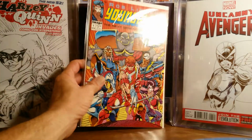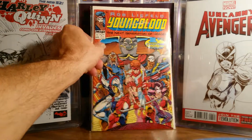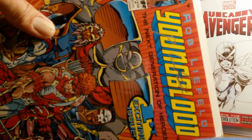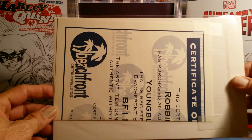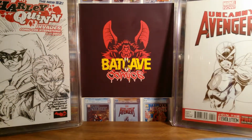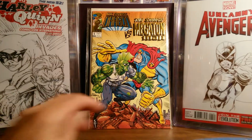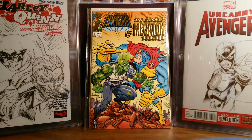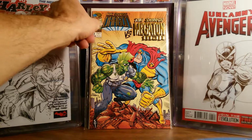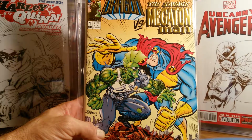Another Rob Liefeld, Youngblood #1. Now this is one of those, like I say, specialty books where he's got his signature right there, and then it came with the certificate. And I also have the gold edition of this. I just couldn't find it at the time. This is a little bit harder one to find. Savage Dragon and Savage Omega Men #1. The gold edition. I kind of like this art too. Pretty cool. Erik Larsen.